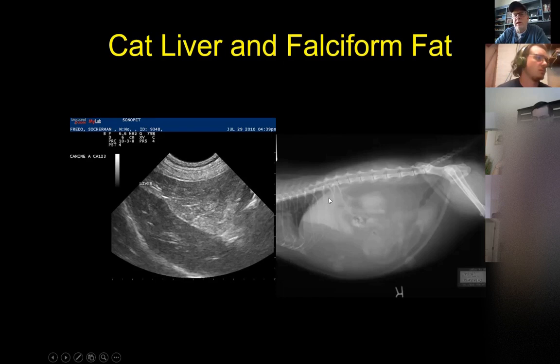The other thing we said about liver size, here's the liver. It said the liver should extend how far back? Kind of to the edge of the costochondral junction. So right in here, to the edge of the liver, or to the edge of the ribs. Is it doing that? Yeah, it is. So the liver is actually normal in size and shape.